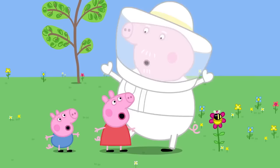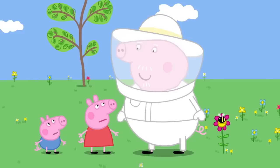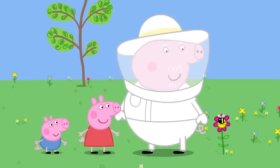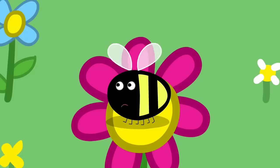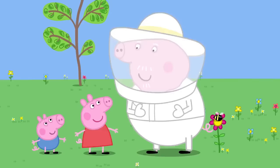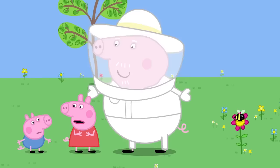But why, Grandpa? It's so fuzzy and cute. Because you're very big and the bee is very small. So it might be a bit scared. And bees can sometimes sting when they're scared. They can? Yes. So you must be very gentle with them and let them have lots of space. Some people can even be allergic to their stings. Oh. Peppa isn't sure she likes bees anymore.